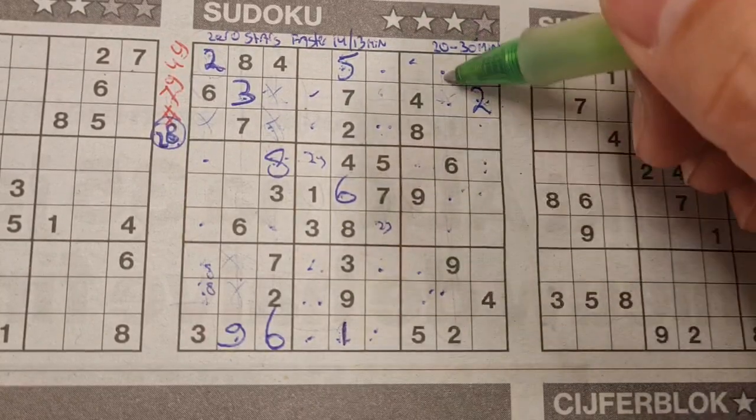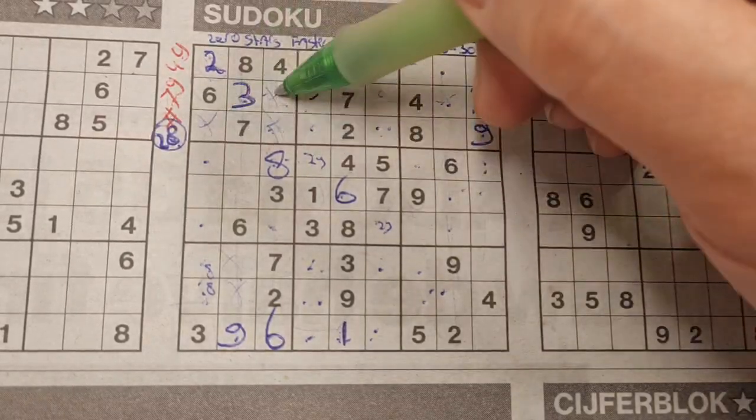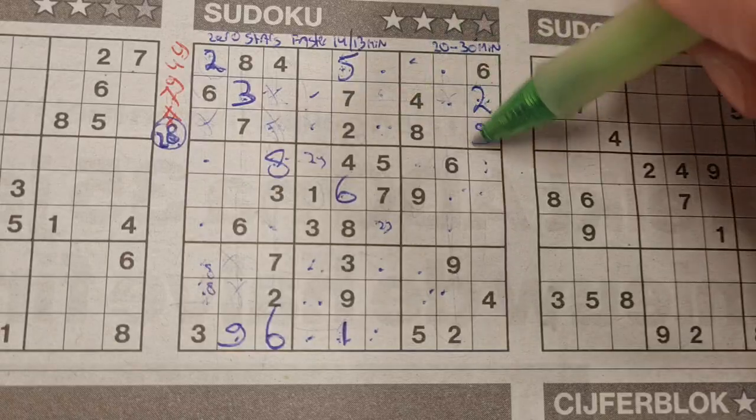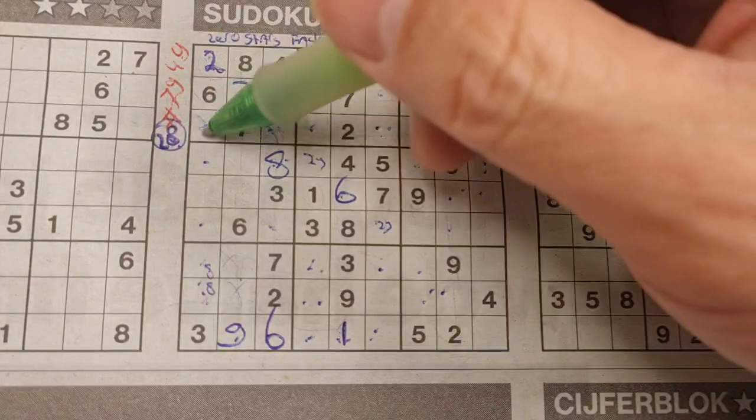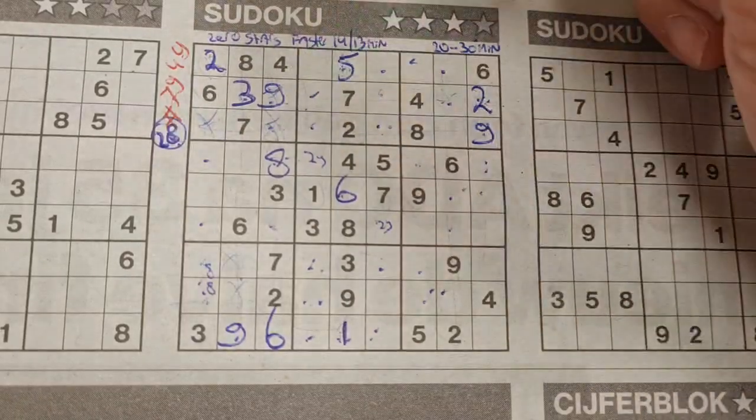9 in this column, 9 in the column next to the last column. The only place left for the 9 should be there. 3 missing numbers now in this big square. One of the missing numbers is 9. We have a 9 in the third row, no 9 in these 2 boxes. So 1 box left for the 9 in this big square should be there.